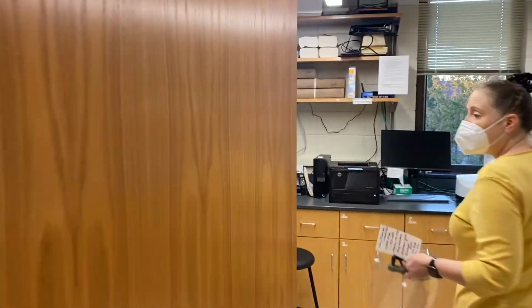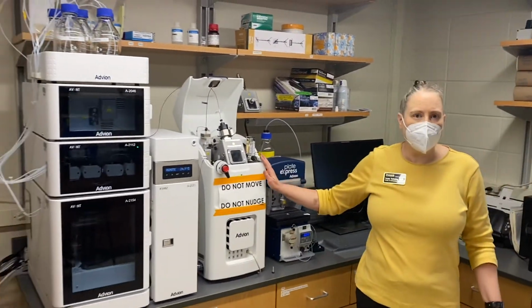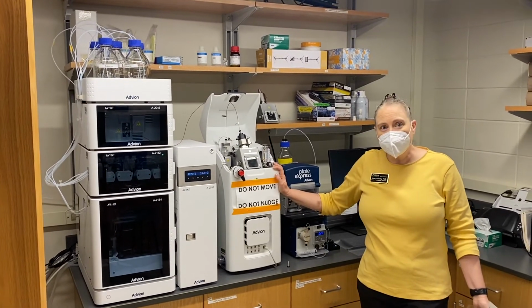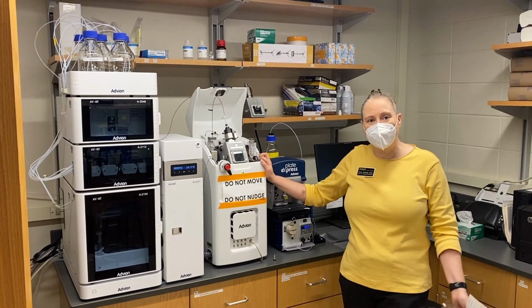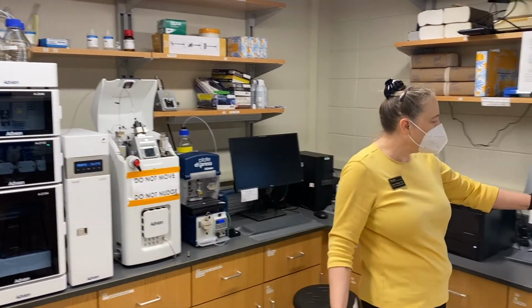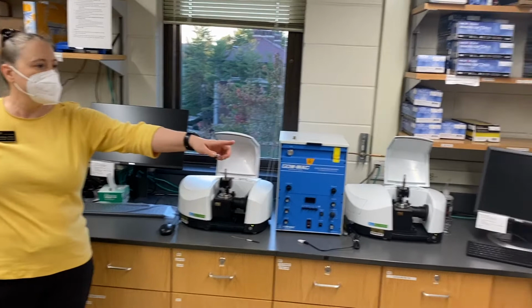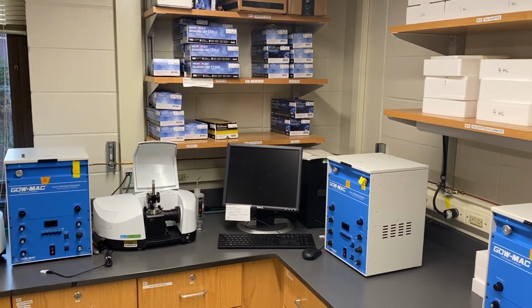And then back here, this is our instrument room. And we have a mass spec for student use. We are one of the first universities to have a mass spec in the laboratory classroom for the undergraduates. We have infrared spectrometers, and we also have a set of GCs to be able to analyze the different things that you're doing in the lab.